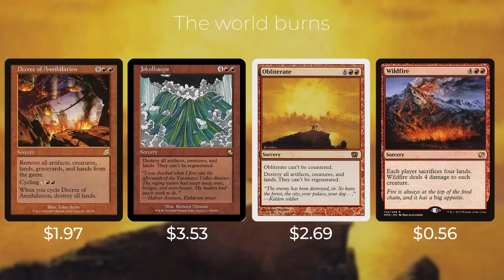Then we have Jokulhaups, 4 red for a sorcery. Destroy all artifacts, creatures, and lands. They can't be regenerated. And then we have Obliterate, 6 red for a sorcery. Obliterate can't be countered. Destroy all artifacts, creatures, and lands. They can't be regenerated. The cool thing with these cards, they do destroy almost everything, but these cards are older, so they don't destroy planeswalkers.